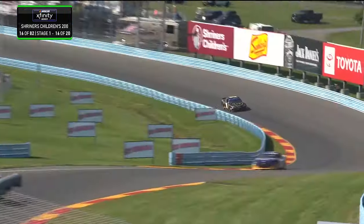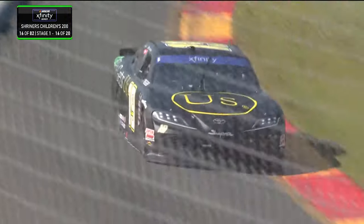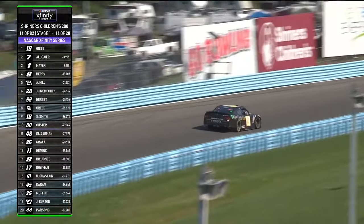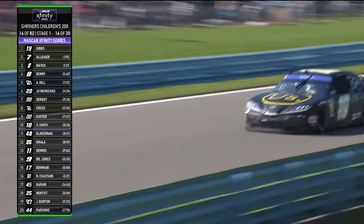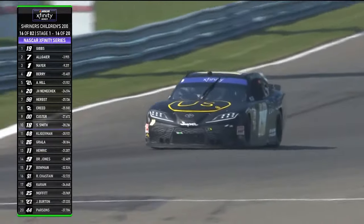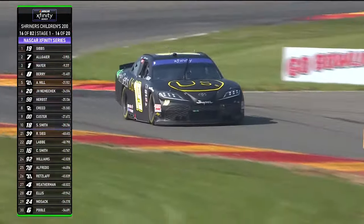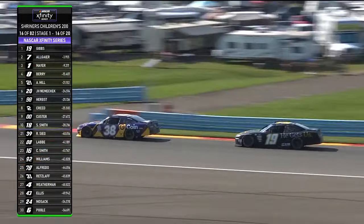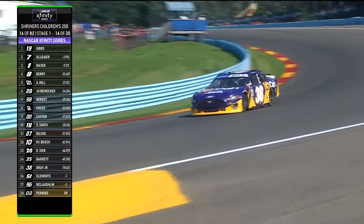Ty Gibbs with almost a 4-second advantage over second place Justin Allgaier. And normally when things run as well as they're going for Ty Gibbs, guys are pretty quiet on the radio. Dylan, is that the case with Ty today? Well, he has been quiet, and the only real conversation has been his crew chief Jason Ratcliffe telling him, when your lead gets to 3 seconds, start to save me some fuel so our fuel stop will be just a little bit shorter and we have to fill it up. Well, Ty did that. His rhythm and his lap times are so good, the gap has continued to grow now to almost 4 seconds. So things are going well for the 19, Marty.